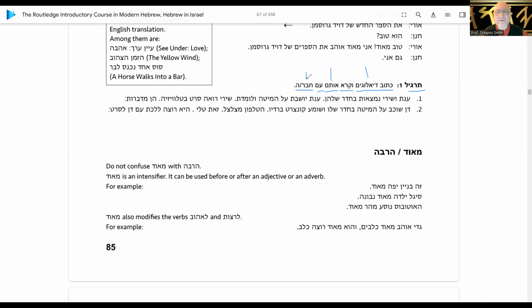Bakore. Okay, so this would be like bakore and read. Otam would be in reference to writing the dialogue, so it's like them in this case. Im would be with, and then haver or havara would be like a friend or a girlfriend. All right.